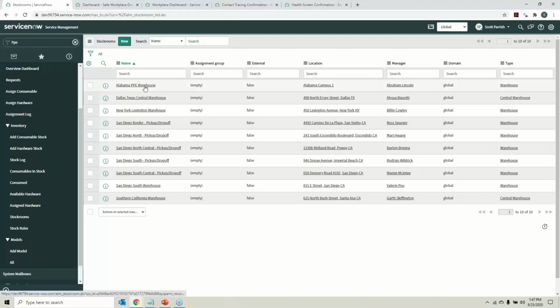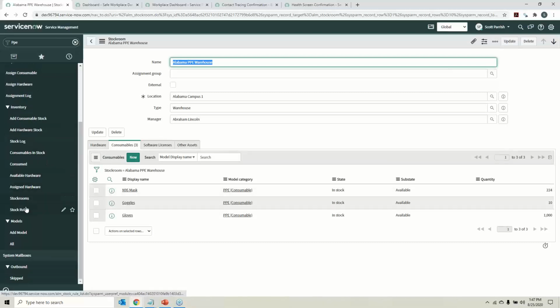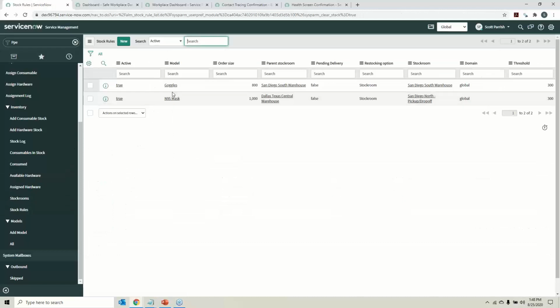So to manage PPE inventory, you can add consumables manually. We can set thresholds so that if the number in stock reaches a threshold of 300, then we can order another 800 goggles. If the N95 masks reach 300, then we can order another 1,000 of them to the Dallas warehouse, and these would go to the San Diego warehouse.